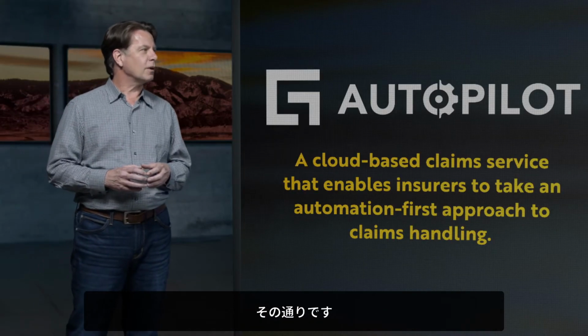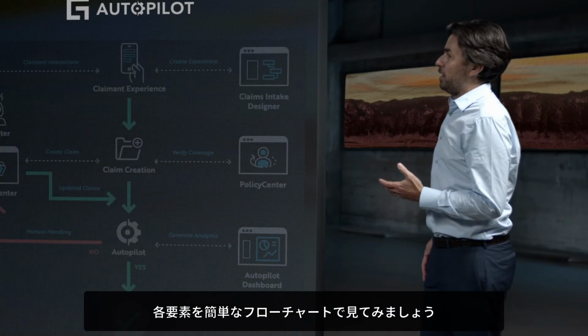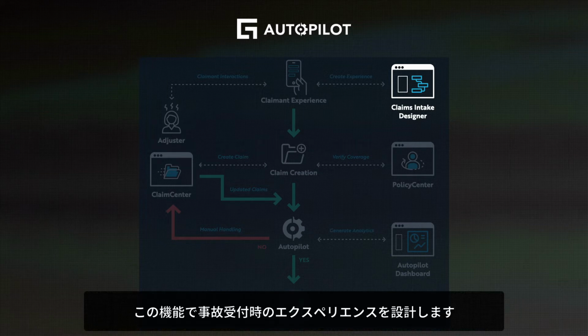Indeed, there are many moving parts. Let's use the simplified flow diagram to put all the pieces in context. Everything starts with the claim intake designer that allows you to define a progressive series of questions. Yes, we use it to generate the claims intake experience.